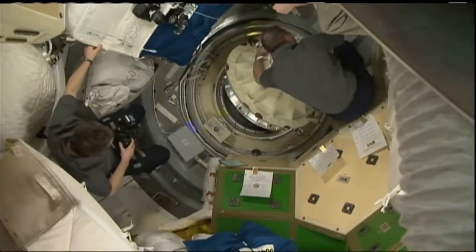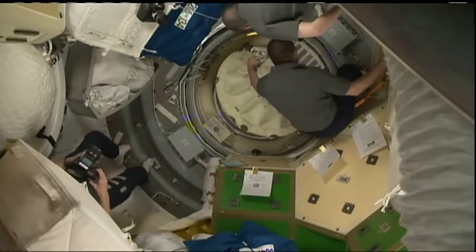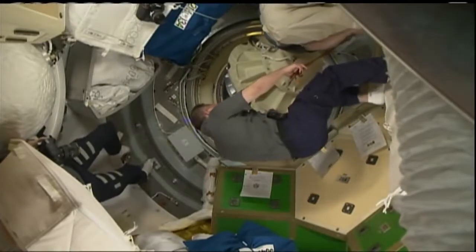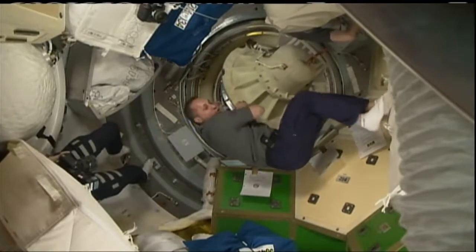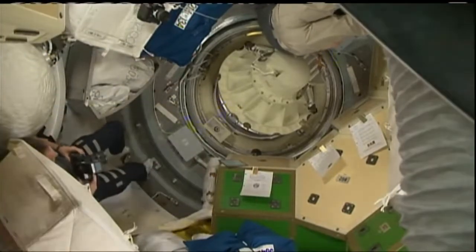Denis, по Москве. Denis, this is MCC Moscow. Go ahead. Станционный люк открыт. ISS hatch is open. Yes, ISS hatch is open. So your go to execute the stuff in the box frame. Stand by. Let us stow the suit first. Copy.